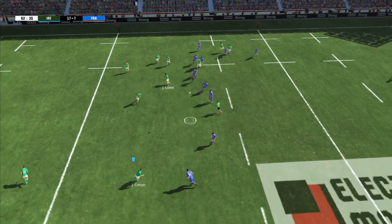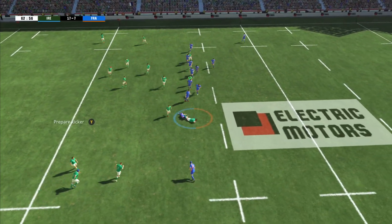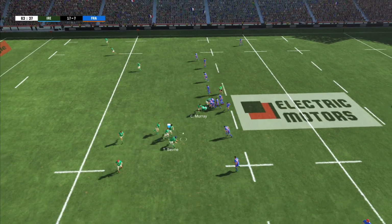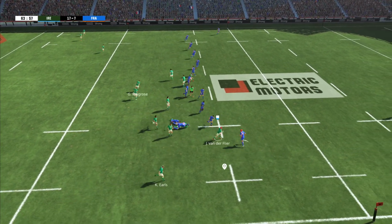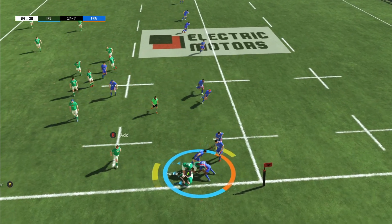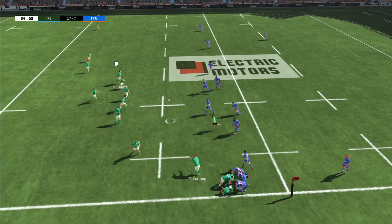James Lowe now tries to take it up, goes for a long looping pass, thought he saw room in that midfield. A bit of a wild call, not sure I would have gone for that one myself. Tyke Byrne gets a nice pop pass up to Van der Fleer, out to Keith Earls, who tries to make a breakaway. Superb cover tackle from Dupont, managing to get back across there.